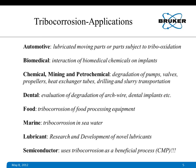In some parts of engines, because of friction, there's a lot of heat generation, and due to this heat, parts might get oxidized, forming oxide films, which is called tribooxidation. This can happen when there is no lubricant present, or there is some kind of excursion of temperature due to some other regions. So this is very important for automotive applications.